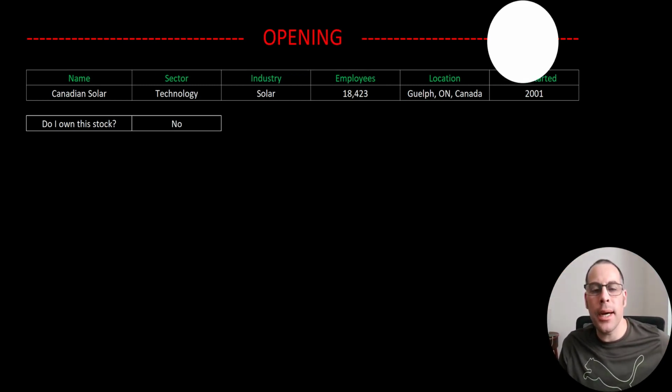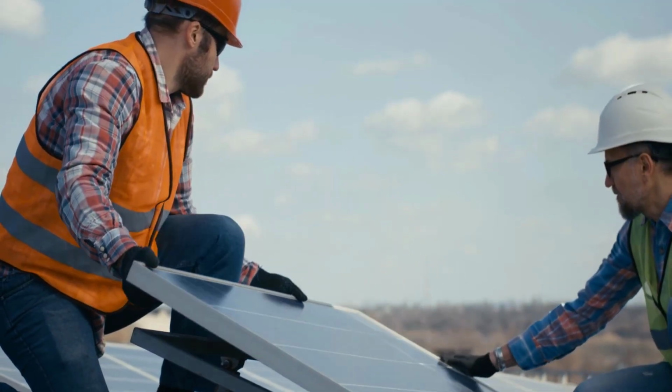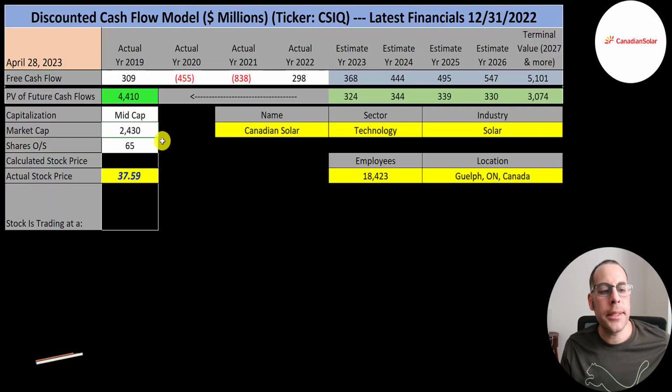Canadian Solar stock so we can determine if it's a buy or a sell. Canadian Solar manufactures solar PV modules, and it also runs large-scale solar projects. The company is headquartered in Guelph, Ontario, Canada, and was founded in 2001. Let's get started with the model.